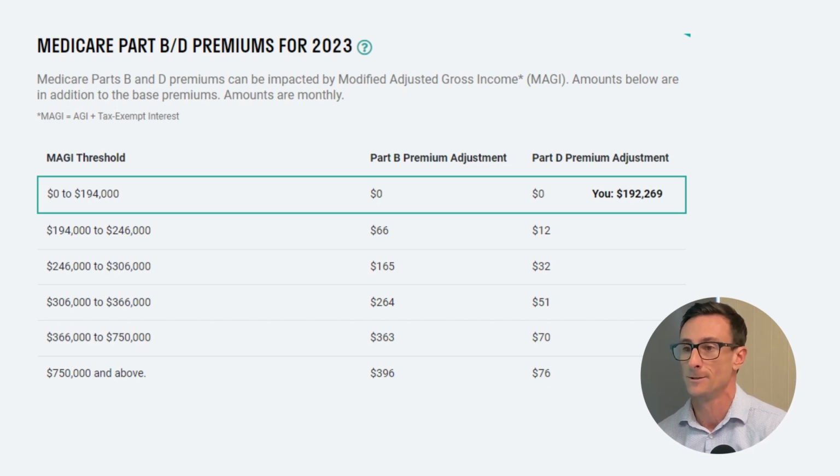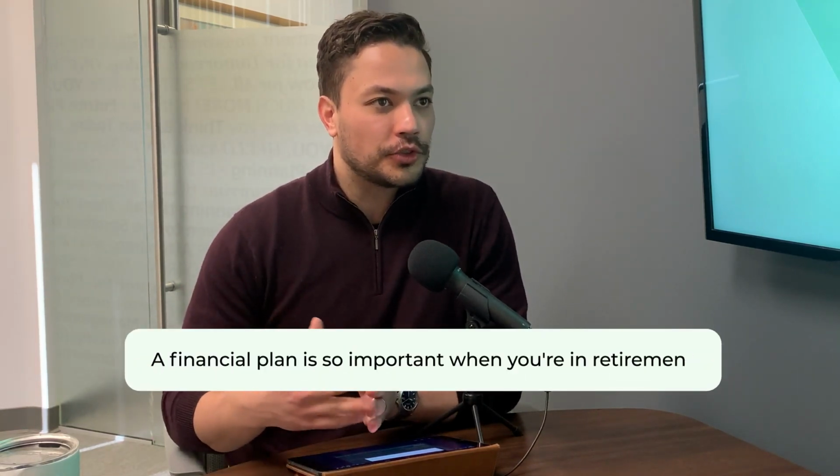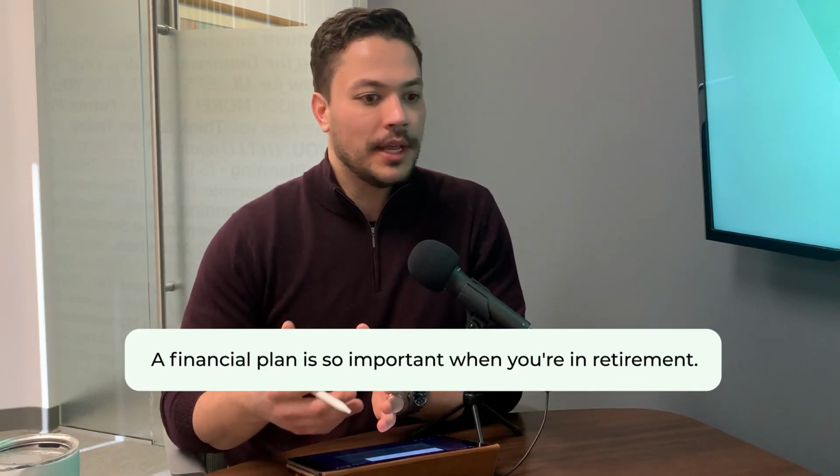And honestly, this is just why we continue to harp and we say a financial plan is so important when you're in retirement. I mean, if you don't have a financial plan, if you're not taking a look at your taxes, how do you know the right way to take money out of your retirement accounts? How do you know what money you're leaving on the table or potentially paying more taxes than you needed to? Right? If you don't have that tax plan in place, you don't know the best strategy.